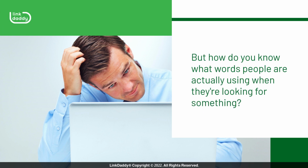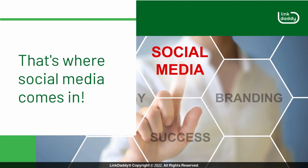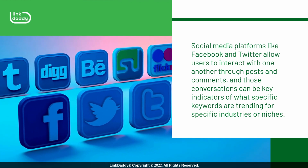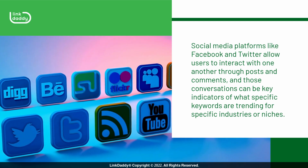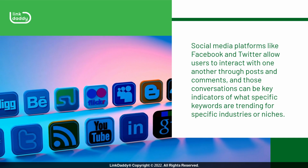But how do you know what words people are actually using when they're looking for something? That's where social media comes in. Social media platforms like Facebook and Twitter allow users to interact with one another through posts and comments, and those conversations can be key indicators of what specific keywords are trending for specific industries or niches.